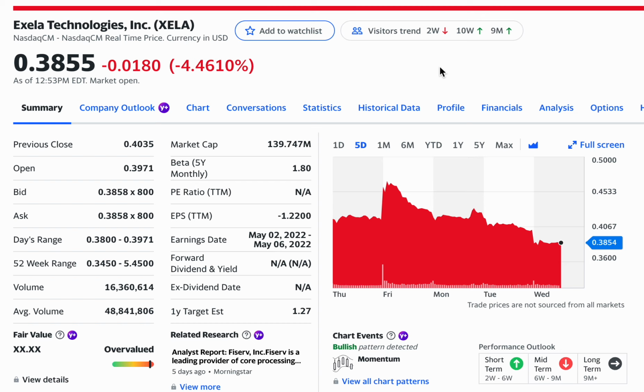If you look at the 52-week range, the stock had descended as low as 34 cents, and it had also risen as high as $5.45. So just within a 52-week range, you can see that the stock has moved quite a bit.